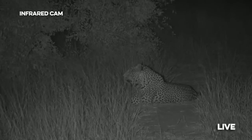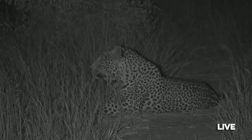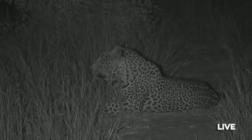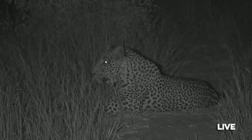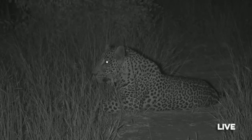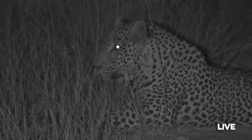Well, Tsingana here hasn't been quite as vocal. He has quietened down and appears to be listening more than actively using his rasping, sawing noise, that noise that territorial leopards make. He's listening to everything that is going on around him. And of course, he will hear a lot better than we will.